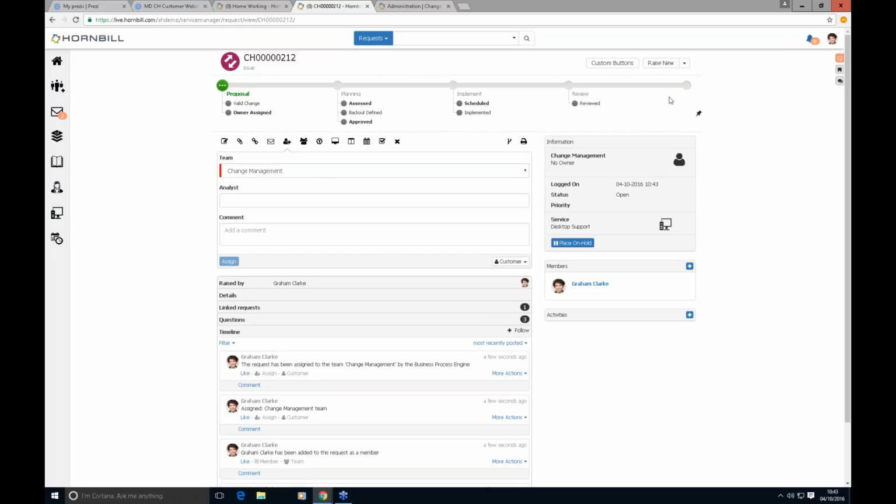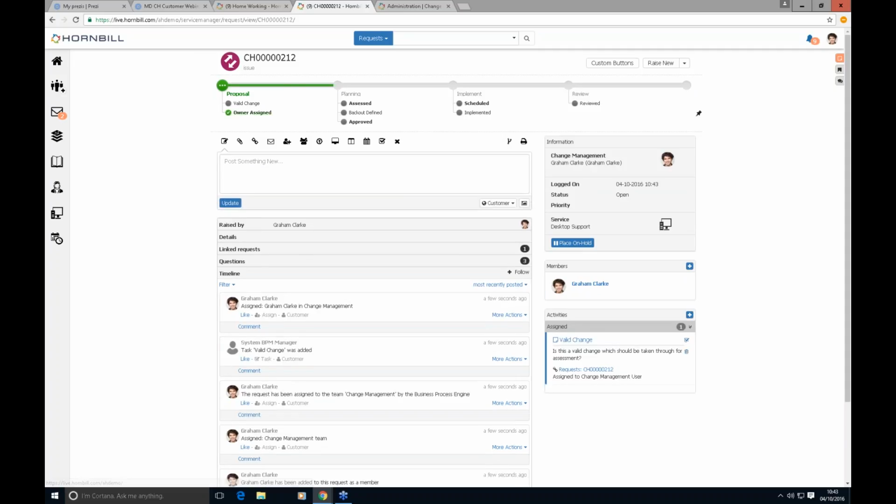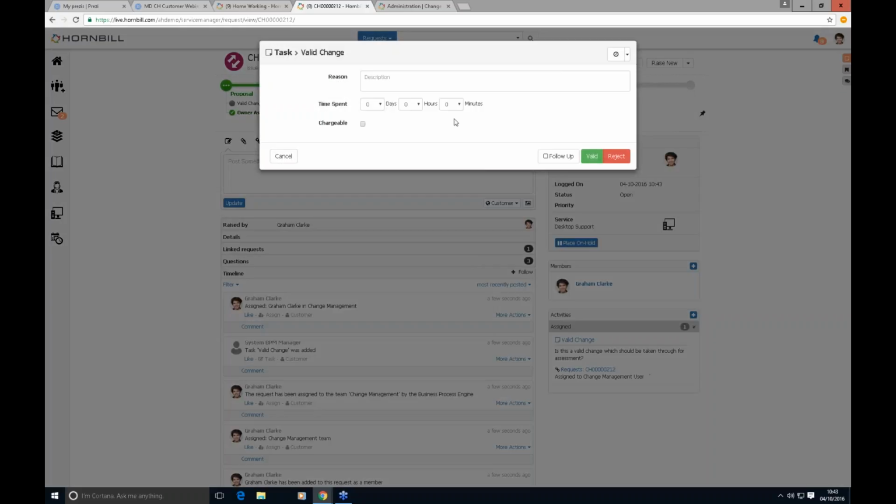So in this case, on my demo system, I can see that I have a process that's going to start with somebody saying, is this a valid change or not? And once we've decided it is valid, then we'll have to take it forward from there. So let's go in here and actually just quickly take ownership of that. So there's somebody in the change team, and having taken ownership in the change team, we can see that a task has been kicked off here that says, can somebody go in and check if this is valid?